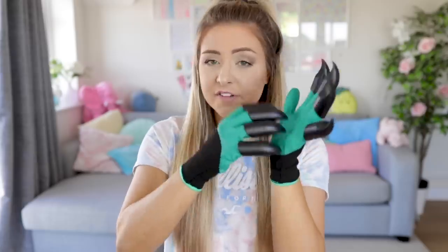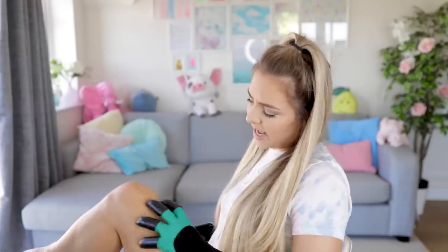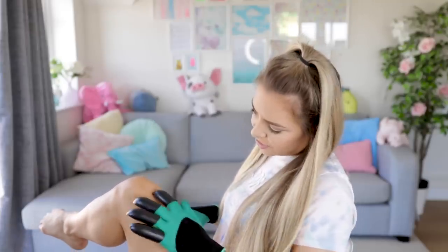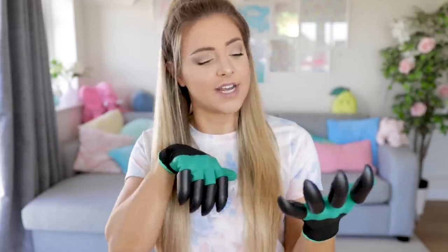Anyway, back to the gardening gloves. They're quite good. I haven't used them, so I don't know what it's like to dig up the ground, but they feel quite sturdy. They're on my fingers nicely. I feel like I could get some good gardening done. Although I'm doing this on my leg, and it's barely leaving a scratch. I mean, it's going a little bit red. They seem pretty good. If you're lucky, I'll insert a clip of me using them to dig up the ground. And if you're unlucky, we're gonna move on to the next item.